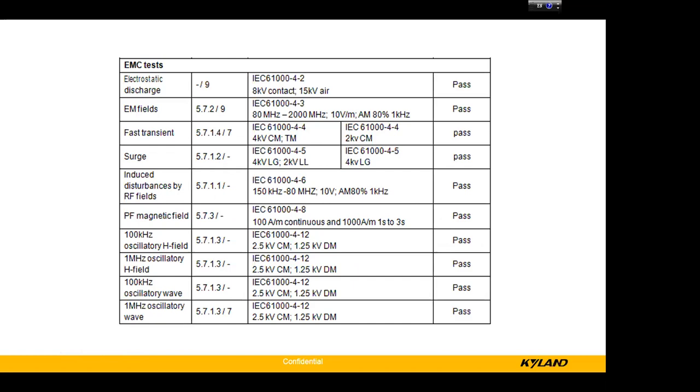And next is the EMC test. There is a harsh environment in the power substations, and when the breakers and the transformers are stopped and open again, it will generate electric and magnetic induction to the equipment in the substations, and it will damage the components in the equipment. So all the devices in substations should have the mechanism to resist the damage. You can see that our device has passed all the tests related to EMC.